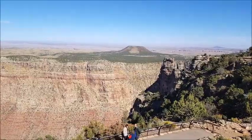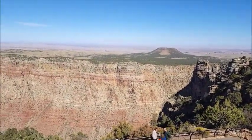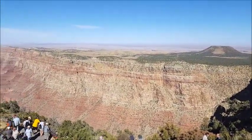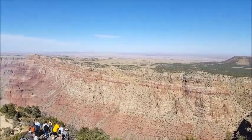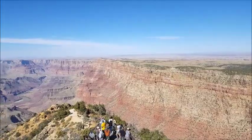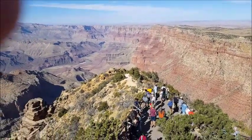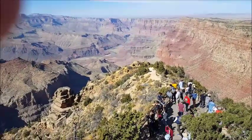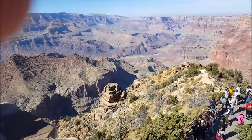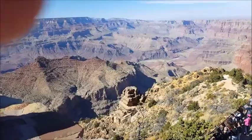We're at, they call it, the Desert View Tower at another section of the Grand Canyon. As you can see, there's people below us there, and this is what it looks like. I'm going to tilt down so you're going to see people. It's just absolutely beautiful. What a perfect day to come and view this.